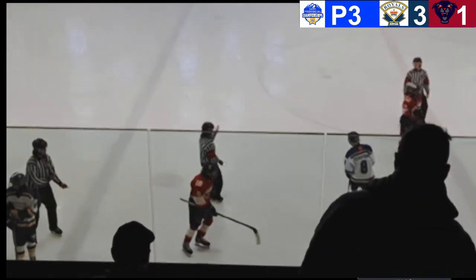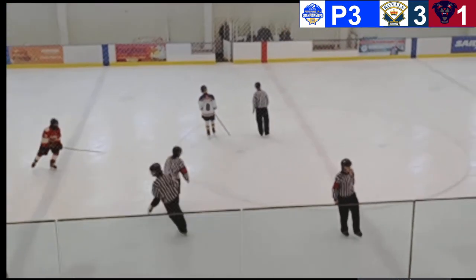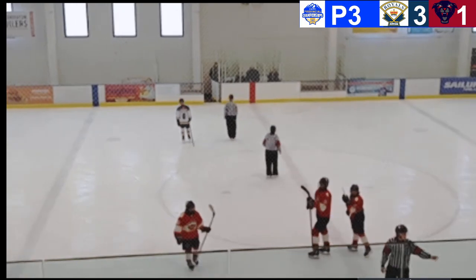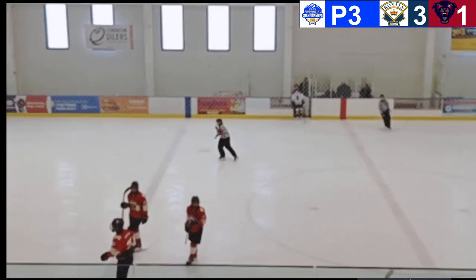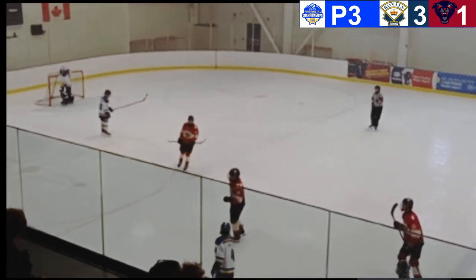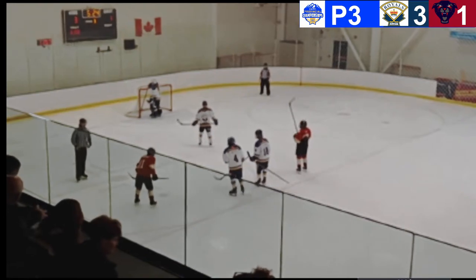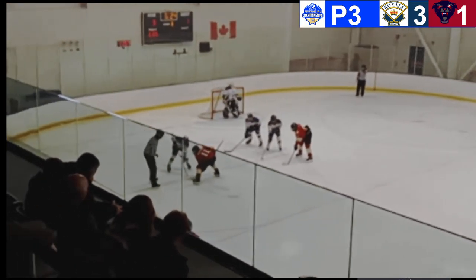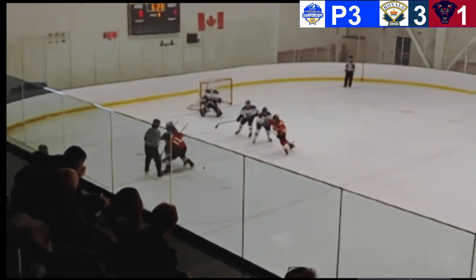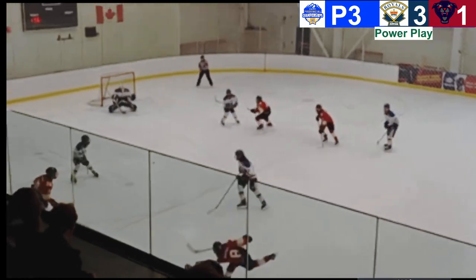Sending Ekstrand to the box. That's number 8. Henry Ekstrand heading to the box, 2 minutes. Called with 6:24 left in the third period. Judging by where it happened on the ice, I think it was a roughing penalty, but I did not get the call per se.